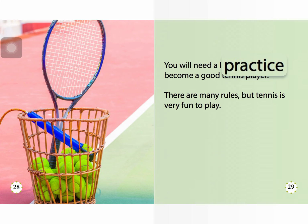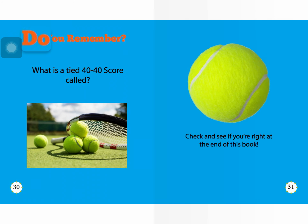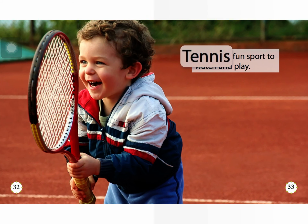You will need a lot of practice to become a good tennis player. There are many rules, but tennis is very fun to play. Do you remember? What is a tied 40-40 score called? Check and see if you're right at the end of this book. Tennis is a fun sport to watch and play.